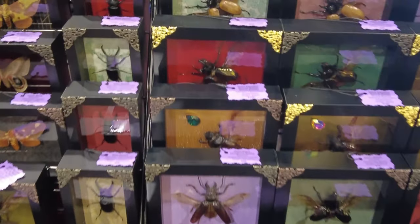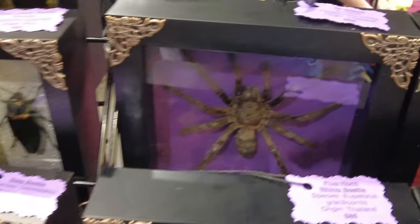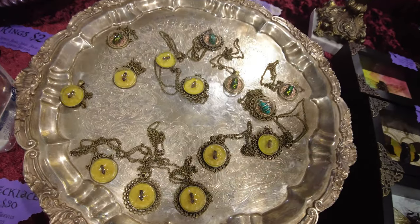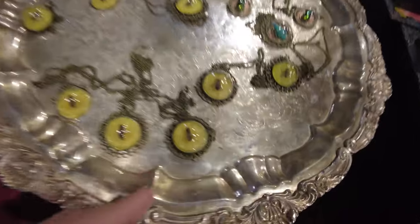Now these are very interesting. I love it when I see like Herculean beetles, green jade beetles, different types of insects, moths, butterflies. They're very well displayed here. Oh, look, even some tarantulas. Look at that. These are pretty cool necklace pendants with an actual bee inside of them. You can even get some pins and some bracelets.